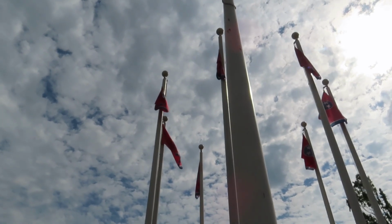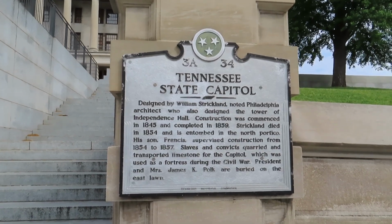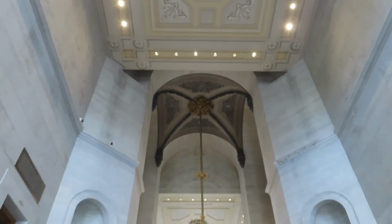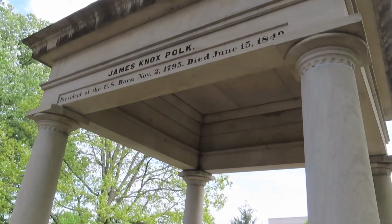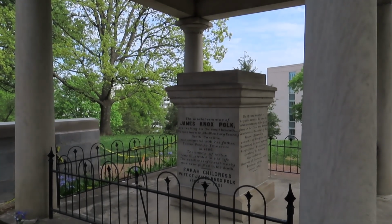And then you go up a bunch of flights of stairs to the Capitol. It is smaller than I think every Capitol we've seen at this point. Definitely smaller than the one we have in Texas, but it is older. And another interesting thing is James K. Polk and his wife are buried here. So we saw their gravesite.